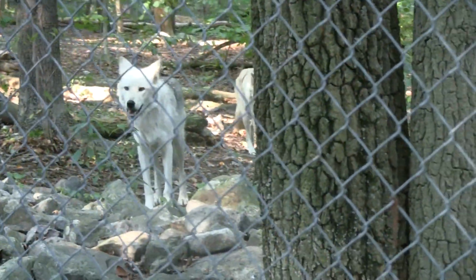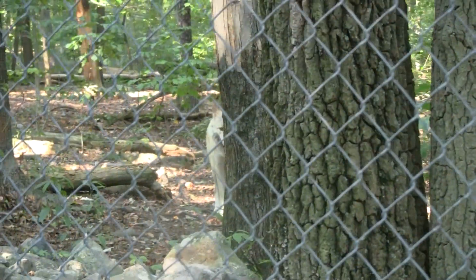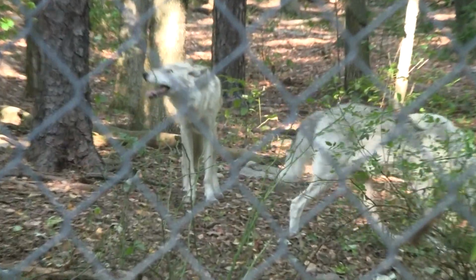These are the tundra wolves. They come from high up in the tundra part of Alaska. In the tundra region, it's mostly rocky terrain, and they've evolved into having mostly a gray fur to help them blend in that rocky terrain. You see, they're almost the same color as the rocks.